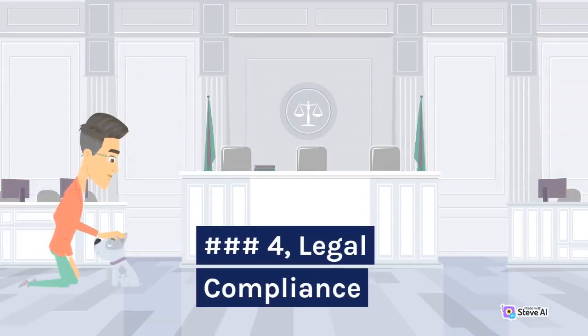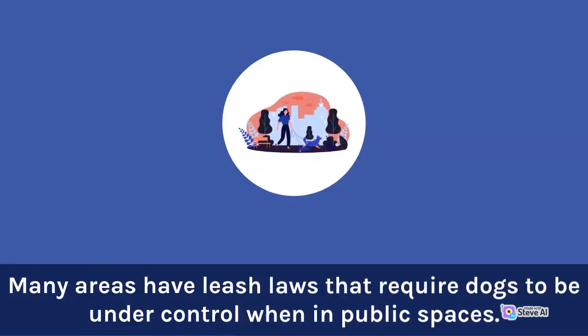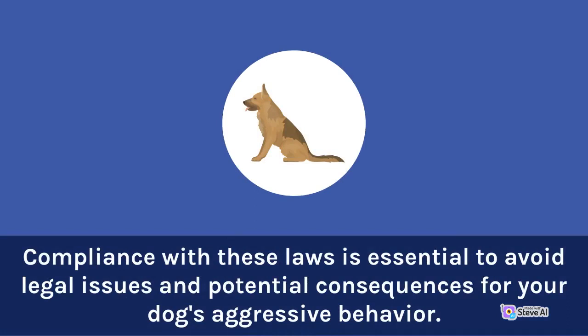Number 4, legal compliance. Many areas have leash laws that require dogs to be under control when in public spaces. Compliance with these laws is essential to avoid legal issues and potential consequences for your dog's aggressive behavior.